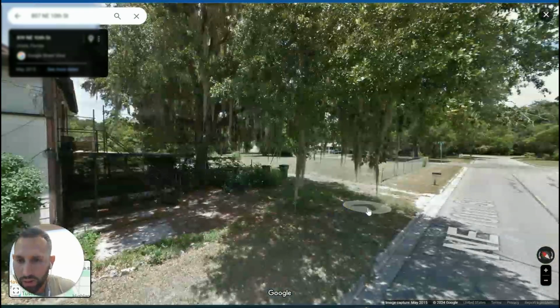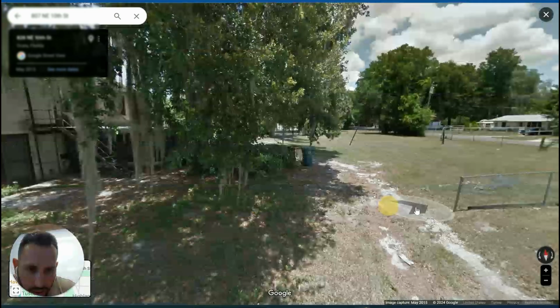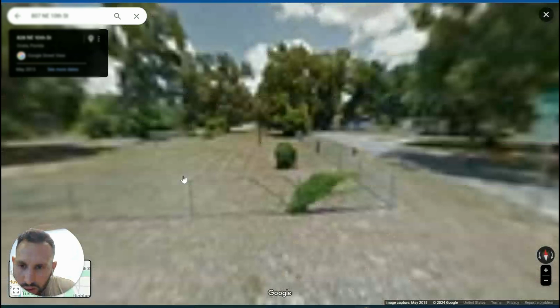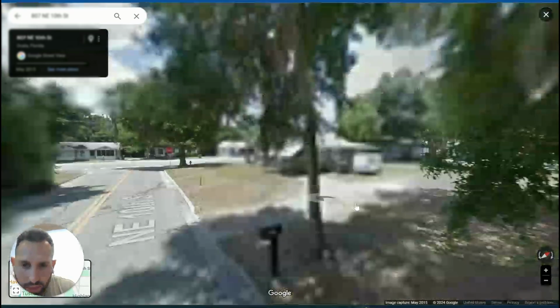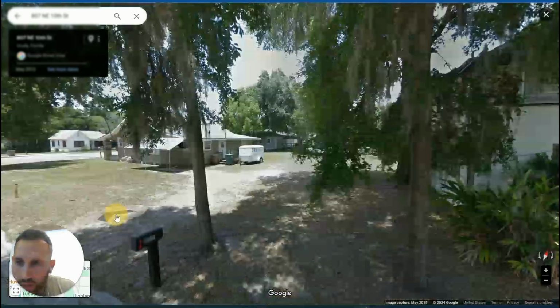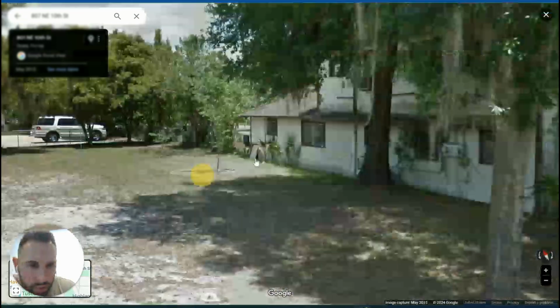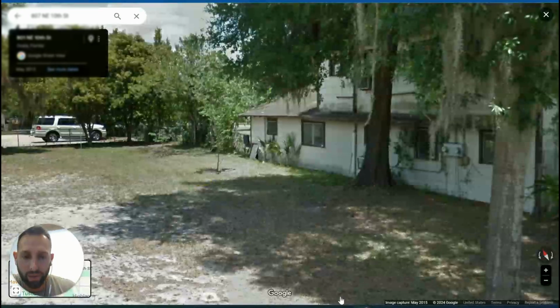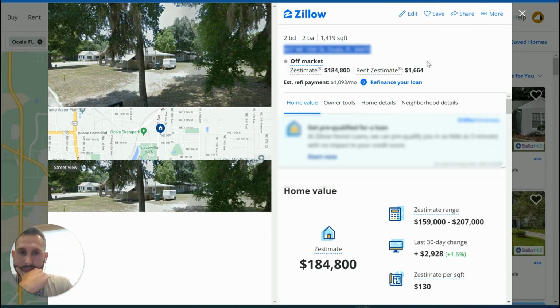Let me see. How can I tell if that's the apartment? Unless, yeah, it has to be this. That's a big apartment. Let me see a description. One side is a business, one side is apartment. The apartment has independent address, roof a month old, plumbing, renovation 19 years, HVAC 7 years, needs floors, can't close until May 1st. Okay. This is gonna be a tough one. Okay, let me look.